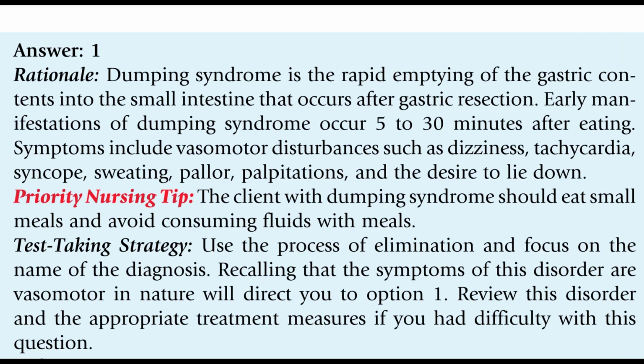Dumping syndrome is the rapid emptying of the gastric contents into the small intestine that occurs after gastric resection. Early manifestations of dumping syndrome occur 5 to 30 minutes after eating. Symptoms include vasomotor disturbances such as dizziness, tachycardia, syncope, sweating, pallor, palpitations, and the desire to lie down.